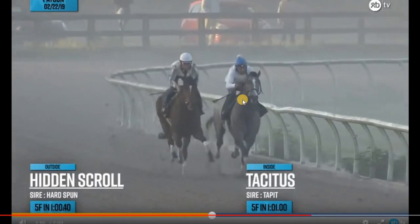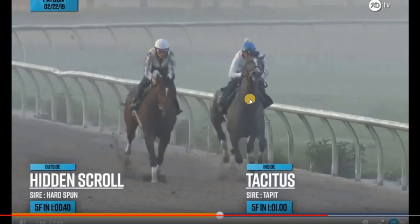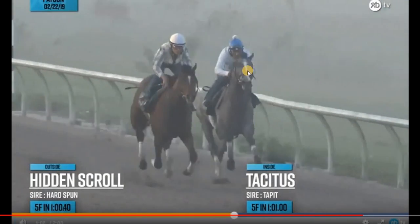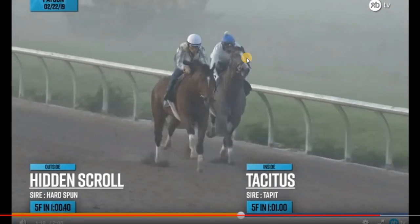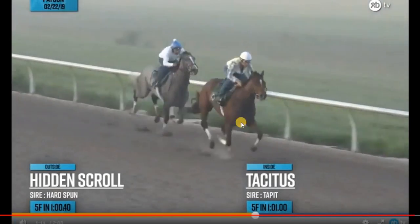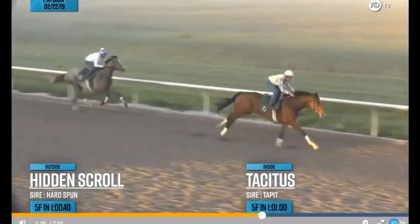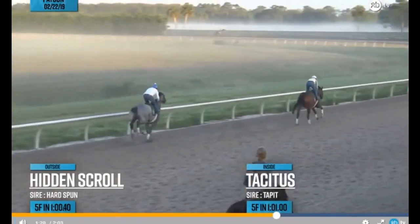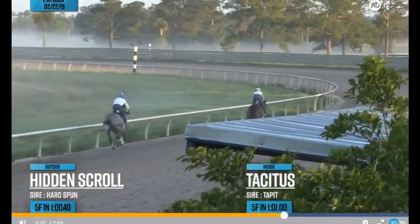Tacitus has been under urging. Tacitus can't even warm up Hidden Scroll here. And this horse on the inside goes on and wins the Tampa Bay Derby in stakes record time, which we'll see later. But look at Hidden Scroll get away from him. I mean, this is a talented horse. You can see why the bettors hammered him to 6-5 favoritism.